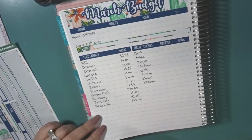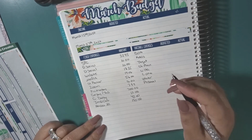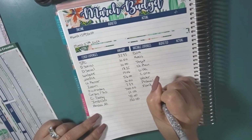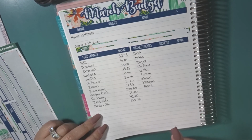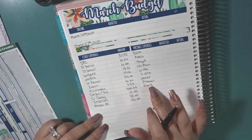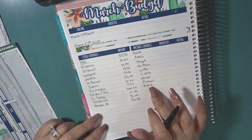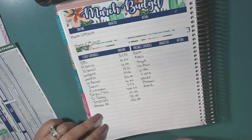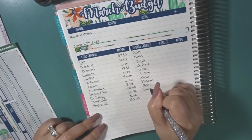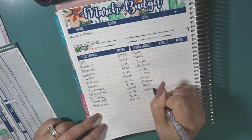And then I wanted to add in here a food expense. Now the food expense is going to be different than my groceries. My food expense is going to be like if we decide not to cook and we go to get some Whataburger or Chick-fil-A, stuff like that. And then groceries is going to be separate. Hopefully I spelled this right.